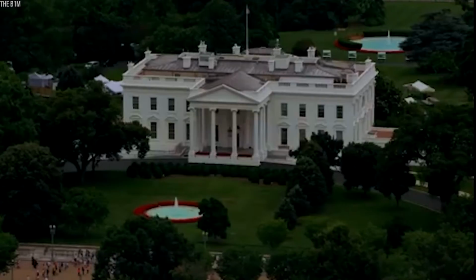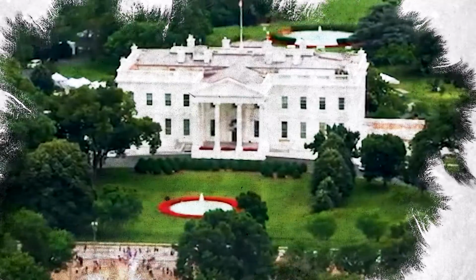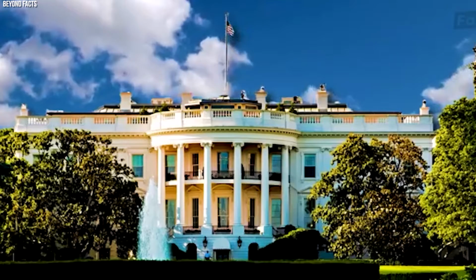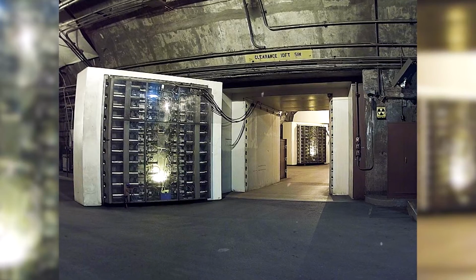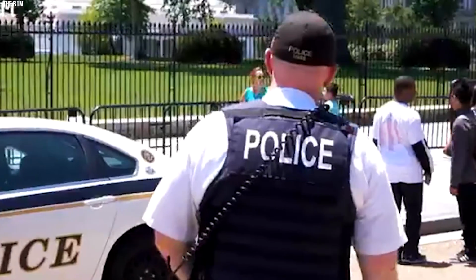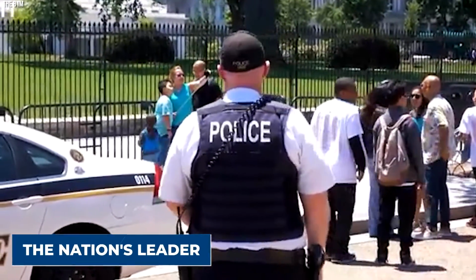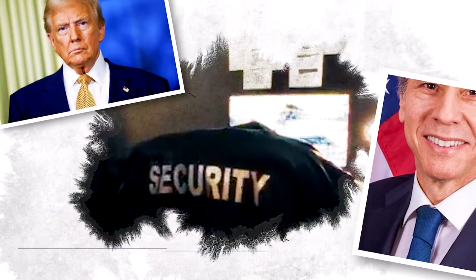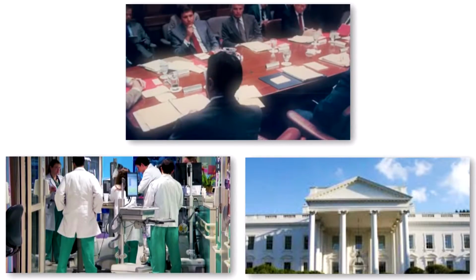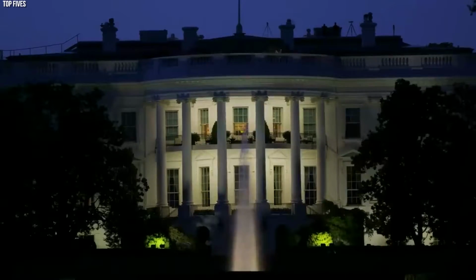The deeper you go into the White House, the more a subdued yet overwhelming feeling of awe begins to take hold. These corridors, stretching underground, were designed not only as safe havens during times of war, but also as strategic hubs for operations during times of crisis. The sophistication of these secretive structures can never be fully revealed, for they are an integral part of the security framework that guarantees the safety of the nation's leader. These facilities are equipped with everything the president and key officials would need in the event of a disaster, including communication systems, medical supplies, and even provisions for extended stays.